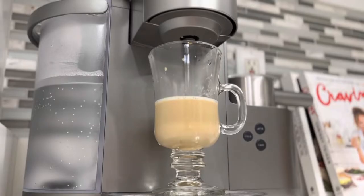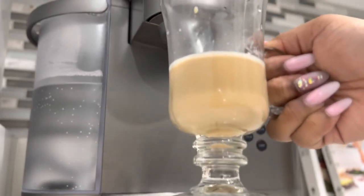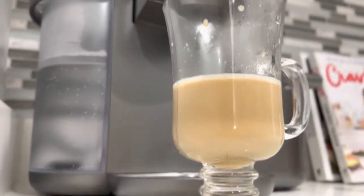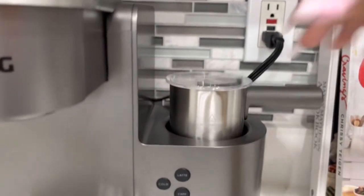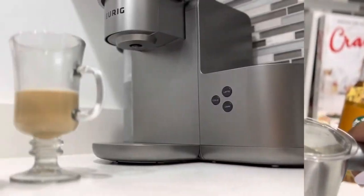All right guys, so now it has brewed the chai, but now I have to add the oat milk. So, ta-da, there's that. And now let me pick you guys up, okay. We're going to pick this up, yay. And we're going to pour it in here.